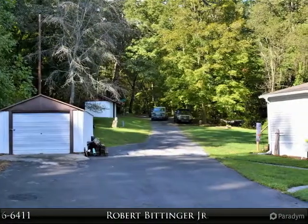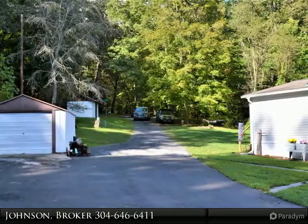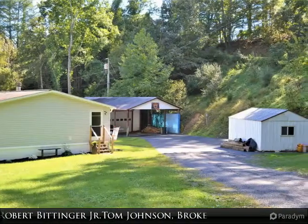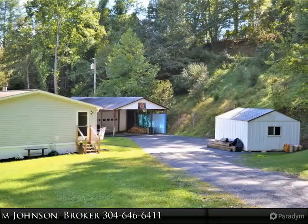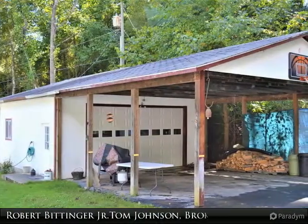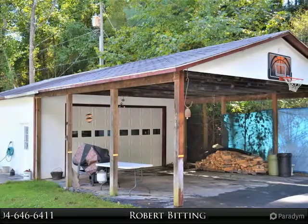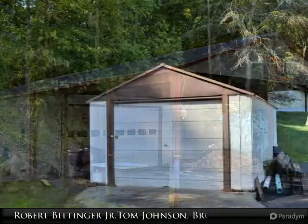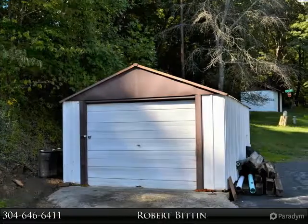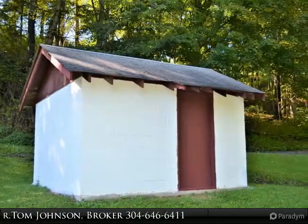A freshly graveled driveway leads to 2 outbuildings and a detached 24.6 by 25.3 garage. The carport is 24 by 24 and would make a great location for entertaining family and friends. Outbuilding 12 by 17.3. Center block building 12 by 10.3.